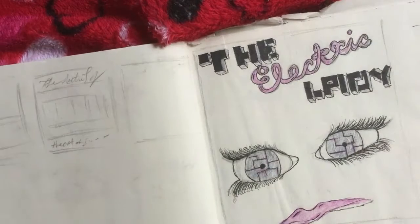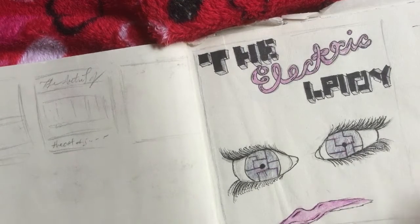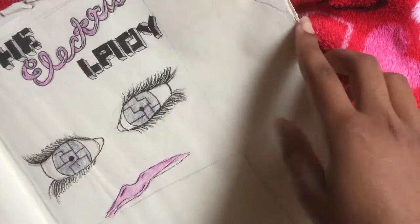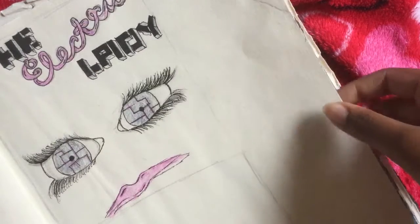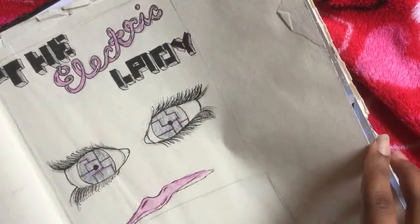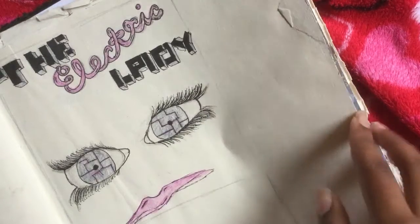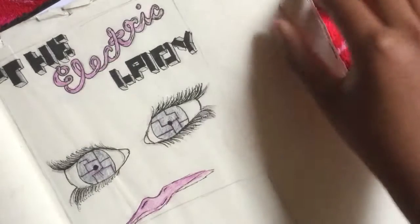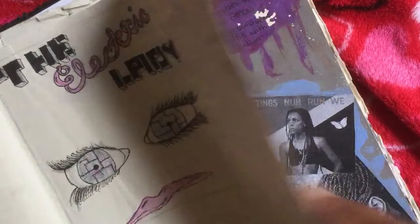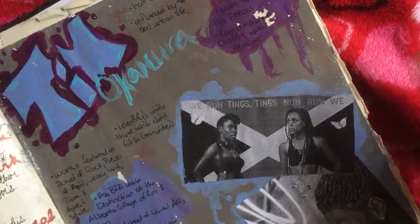Now on the left we have some drafting of my artist portfolio site that has yet to be put into action. And on the other page we have another project from National Art Honor Society where we designed album covers. I did my girl Janelle Monáe's Electric Lady because I love her very much. And yeah, so the next 3 pages are gonna be my midterm.